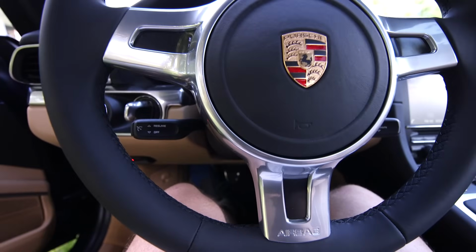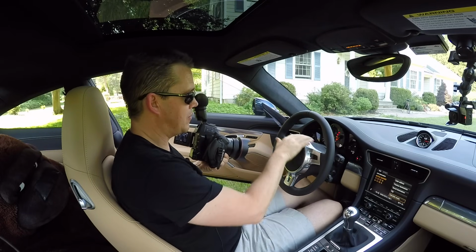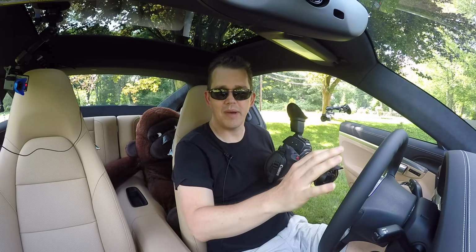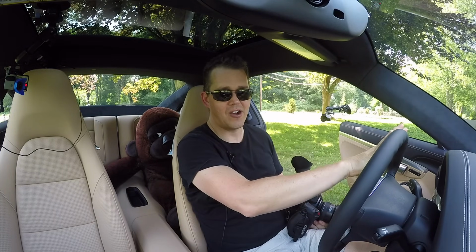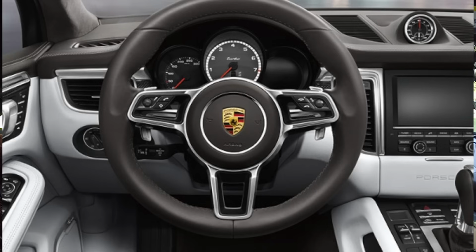Peter's got the sports steering wheel in this car. The sports steering wheel is definitely the better looking steering wheel. It's better than the multifunction steering wheel. But of course, it doesn't have the buttons on it. So you have to get the multifunction to get the nice buttons, and the buttons work so well in these cars. So we're all looking forward to the day when they finally allow the McCann steering wheel in these 911s, because then you get the nice sporty looking steering wheel and you get the buttons.